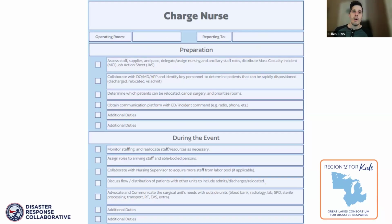That's hopefully the goal. And then obviously there are blank spaces where you can fill in what location that staff is going to be expected to be their base, who they report to, and then obviously you can add in additional duties or remove as needed. Next slide, please. We identified key departments that are crucial to the capability of the hospital.